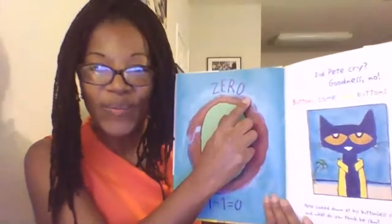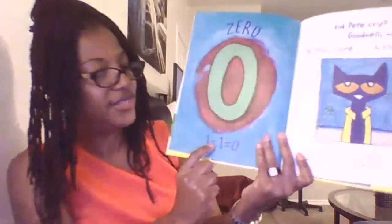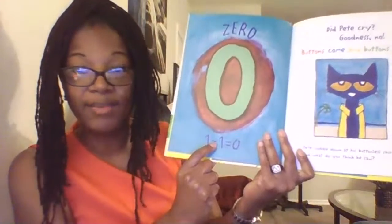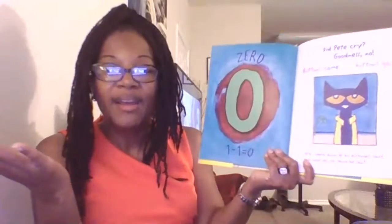So this is the word 0. Z-E-R-O. And then we have the number 0. And we could do it with our hand. We can show 0 with our hand. And then at the bottom, it shows you here how we got that answer. So we're going to start off with the 1 button, but then it popped. It popped off. So when it popped off, we lost that button. So this line means we have to take it away because it popped off and rolled away. And so now the 2 lines mean equal. And then now we have 0. Very good. Did Pete cry?